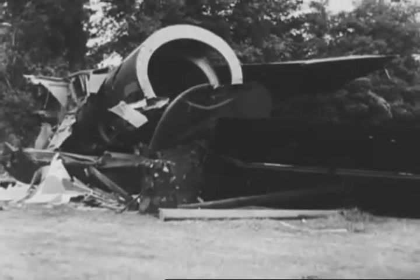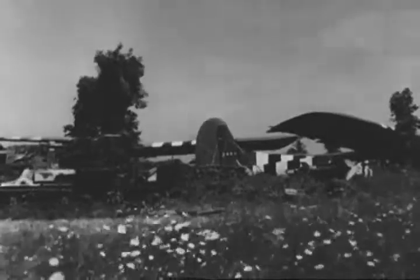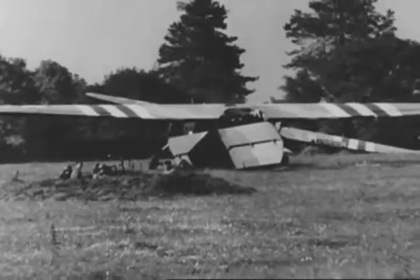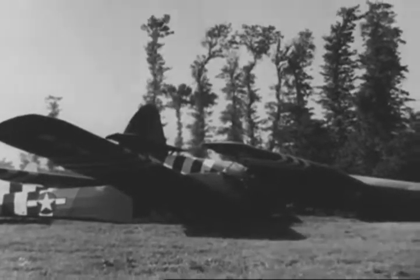1,662 troop carrier airplanes were dispatched in the first 24 hours of the assault. 43 were lost and 311 damaged by small arms fire. A lot happened here that cameras could never get. But a corporal with the Pathfinders remembers.